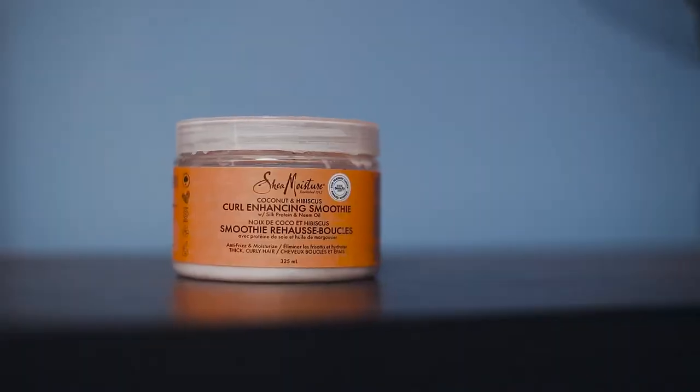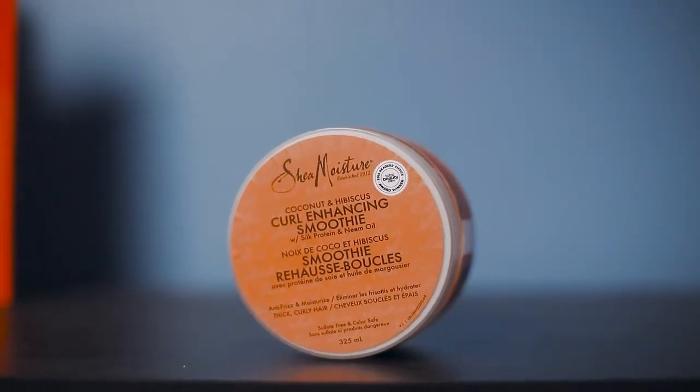Now, I personally hate using a lot of products in my hair, and I like to keep it very simple, and I really only use 1 or 2 other products for styling. The first one being Shea Moisture's Curl Enhancing Smoothie. It has silk protein and neem oil. I'm a fan of this.